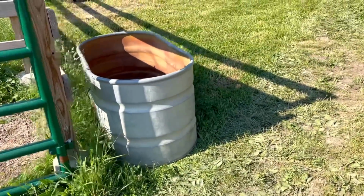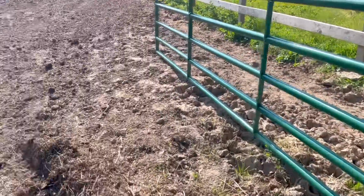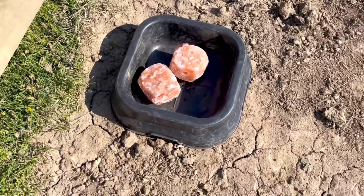All I can do is my best, right? So I'm gonna clean out the trough. I am gonna get her a new one too, but for now, I'm just gonna use this one. So I'm gonna scrub that out and then I'll fill it when she comes in here. And then I got her salt blocks all set up, the Himalayan one. She'll have access to a selenium block as well.